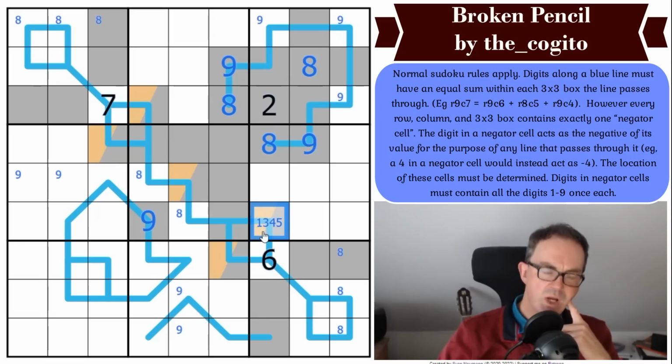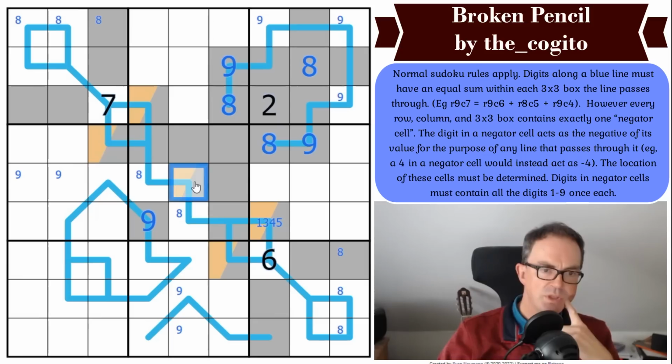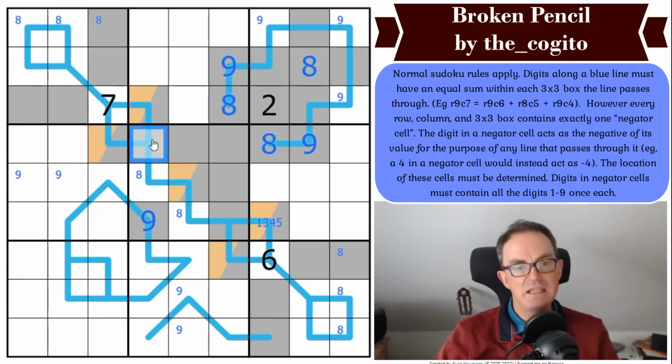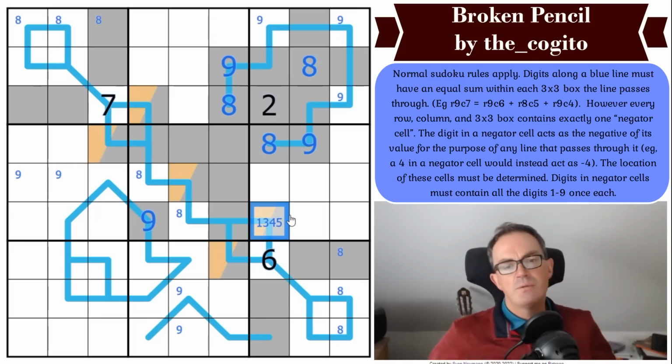If orange was 1, we'd get 1, 1, 1, 1. Oh no, orange could be 1 because these are 8. One of these is 8. I need there to be a 1 on this line. So maybe orange is 1. Right, so if orange is 1, we're saying that... oh no.